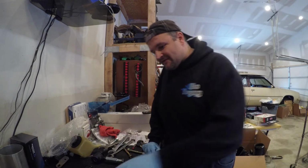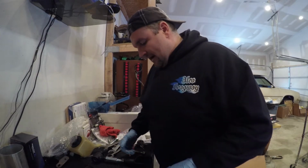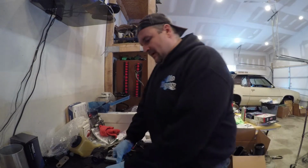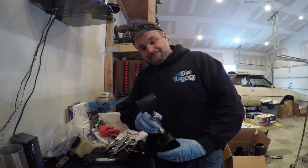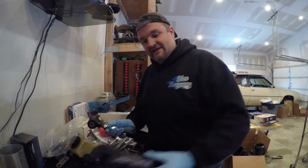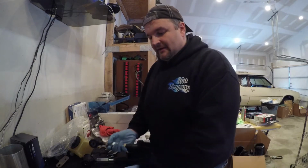But we're back here at the bench. We talked about it before, the old upper control arms. I'll be working on the rears later on, but I'm going to install the new uppers. And you can see I adjusted them so that they match the current length, at least so I can give it a shot and drive it and see how it goes.